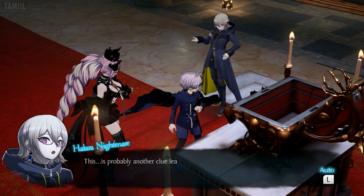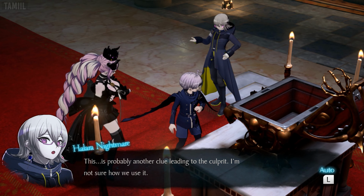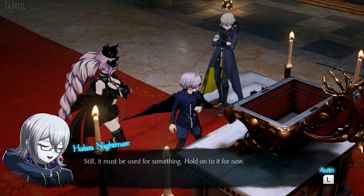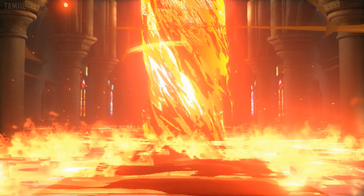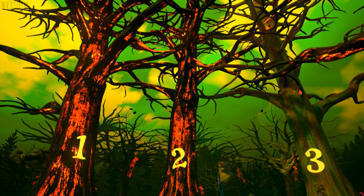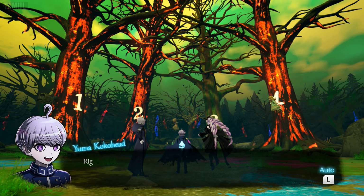This is probably another clue leading to the culprit. I'm not sure how we use it. Still, it must be used for something. Hold on to it for now. Let's solve the rest. Right.